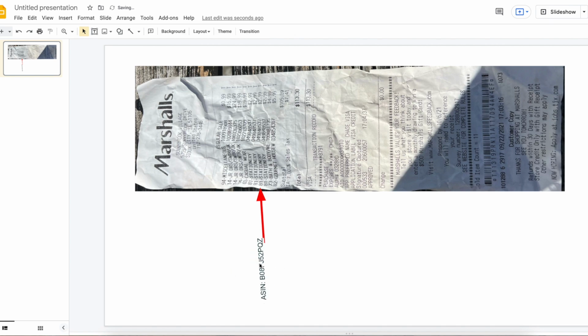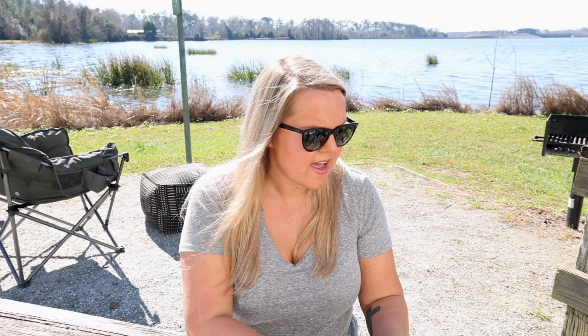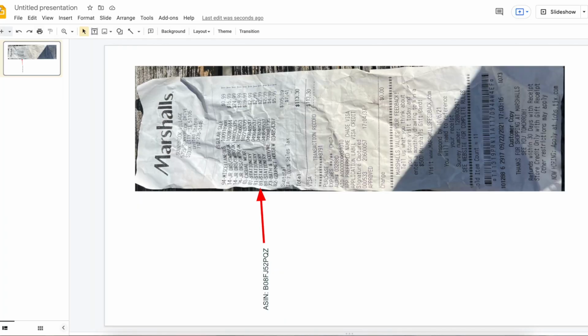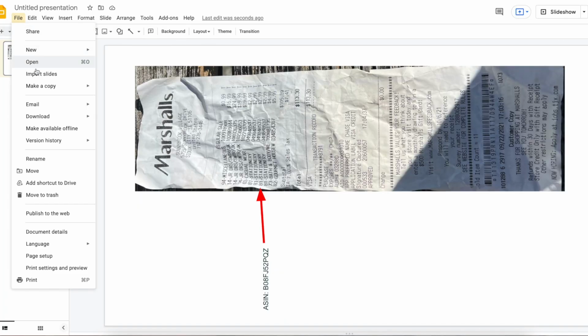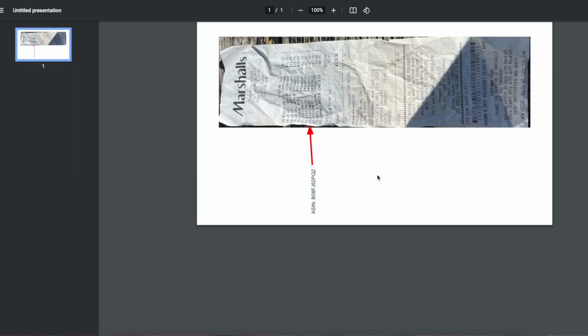Then you make another page and you do that for your other receipt. If they don't all fit on one page, do as many as you want. And then all you do is, I title mine whatever the shipment was. So it's like crazy numbers. I would just title it that. And then you go to File, Download as a PDF. And now I have my PDF here. I saved it as the shipment name.